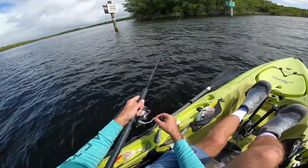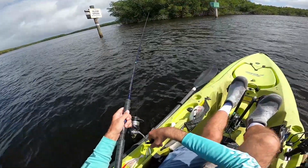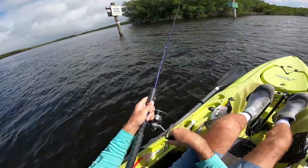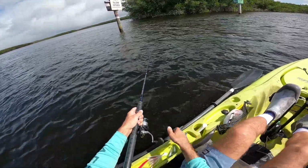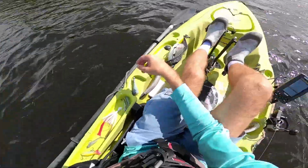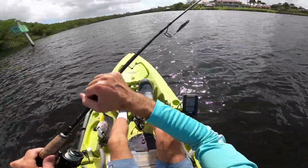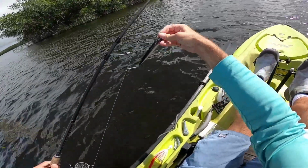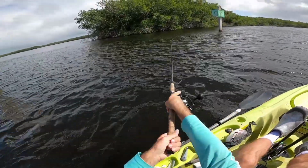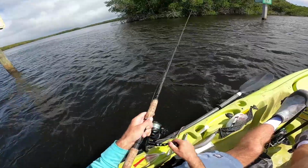So this point right here is usually pretty good for snook and jacks because it drops off real sharp, and also on the incoming the current splits like this. On the outgoing it sweeps this way and it sweeps this way right by it, so it's a good ambush point. I'm gonna try a cast or two right here with the Rapala. I've lost big fish here, so I feel a lot better with a little bit of a heavier setup.